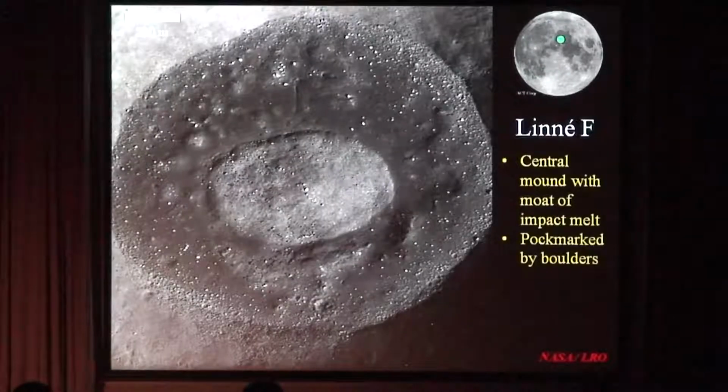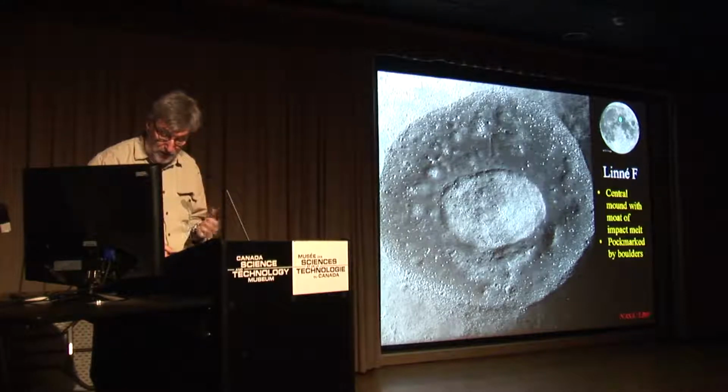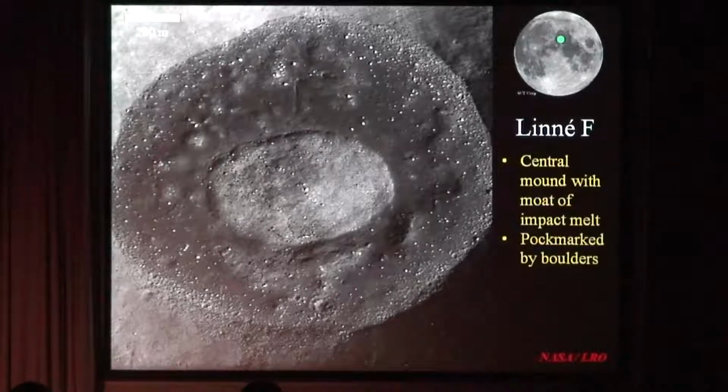Next one, please. Well, here's a clue on the floor of a small crater known as Linné F. Again, note the scale bar, that's 200 meters. And you've got a central mound here in the floor of the crater. And it's surrounded by a smooth moat of impact melt. That's this medium grey material here. This stuff out here is the base of the crater wall. And that impact melt is a continuous sheet of molten rock that was generated by the heat of the impact that formed the crater, and melt which then fell back into the crater cavity and pooled on the crater floor. You might notice these house-sized boulders around the edge here of the impact melt pool.